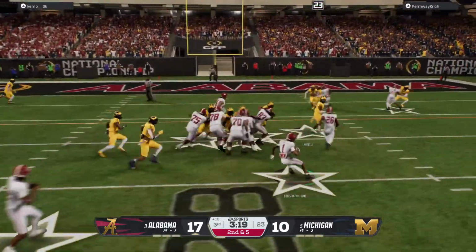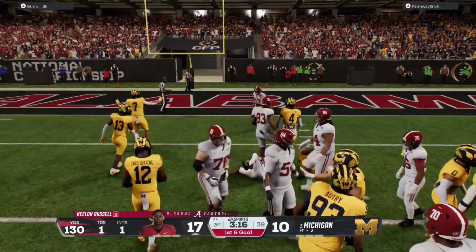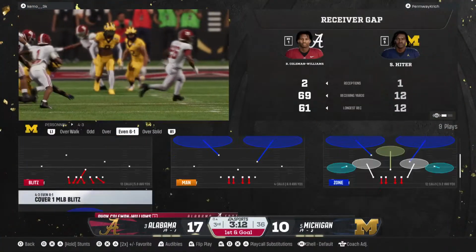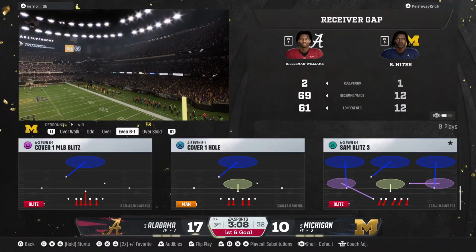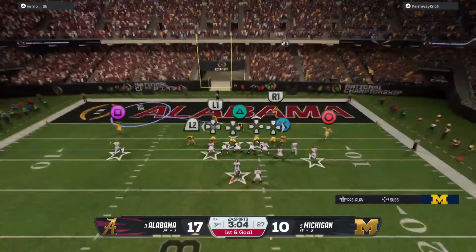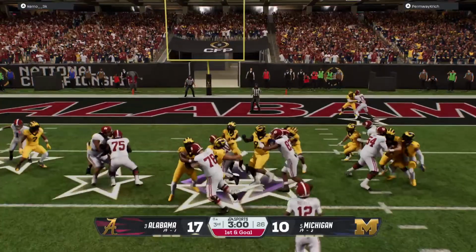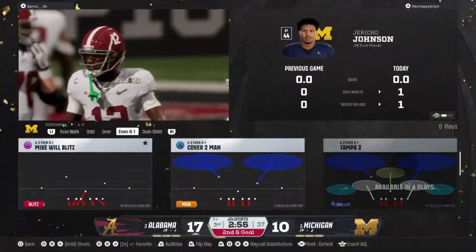A pop pass on the jet sweep. Tackled, but only after picking up a fresh set of downs. This coaching staff is doing a nice job here, Chris. They recognize that the defense is not getting upfield, so they can seal the edge and get the touch pass on the outside, and they're able to get the line to gain and create a first down. Little eye candy here from the offense, some pre-snap motion. And they try the middle, but stuck for no gain.